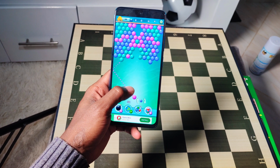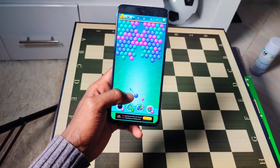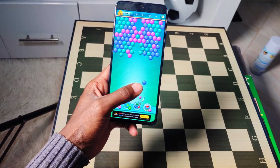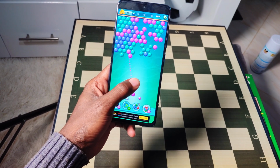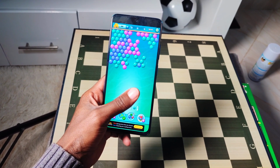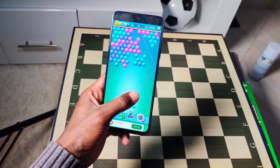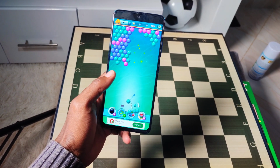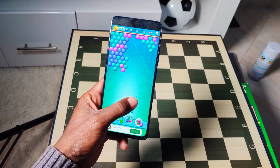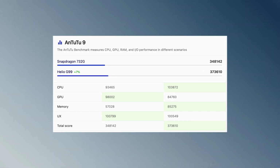The Snapdragon 732G is 3 years old, and its performance is nothing to write home about. Compared to the MediaTek Helio G99, which is a newer CPU announced in 2022, the 732G is an underdog based on the Antutu benchmark. The Antutu benchmark measures CPU, GPU, RAM, and I/O performance in different scenarios. The 732G scores 348,142, while the Helio G99 scores 373,610, which is a 7% boost.